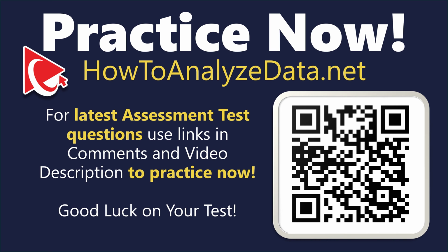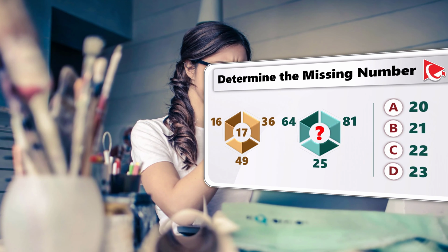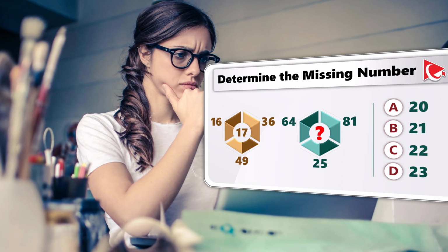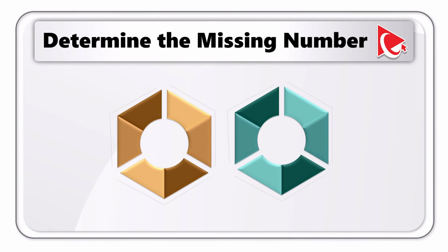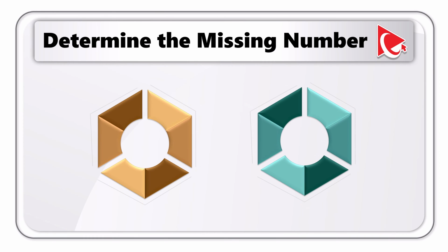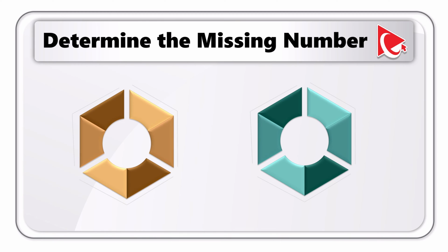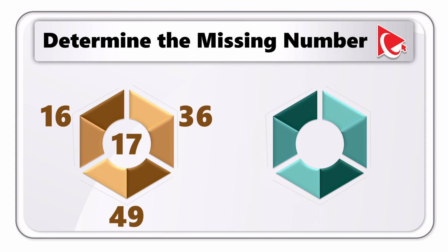Prepare to tackle this intriguing assessment test question, designed not just to test your mental math abilities, but also to foster your critical thinking skills, which you can utilize in your day-to-day life. You're presented with two unusually looking hexagons, and each hexagon has 3 outside numbers and 1 inside number. On the first hexagon, the outside numbers are 16, 36, and 49, and the inside number is 17. On the second hexagon, the outside numbers are 64, 81, and 25, and the inside number is missing.